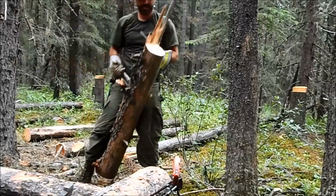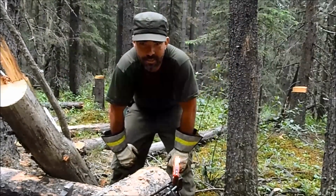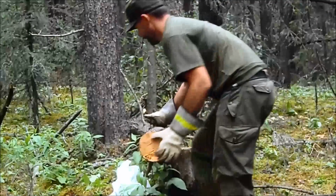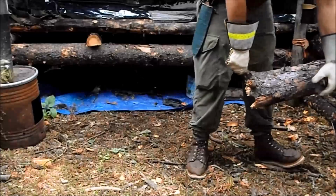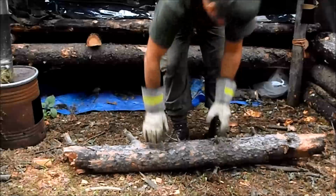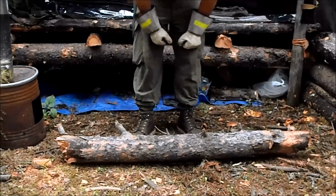Log number 1. Nice and dry pine, 4 feet long. Now we got to find 2 more of those. Find 2 more of those and we're looking good. Like I said, you need 3 4-foot long logs. And I'm about 2 steps away from my bed. 2 full steps.